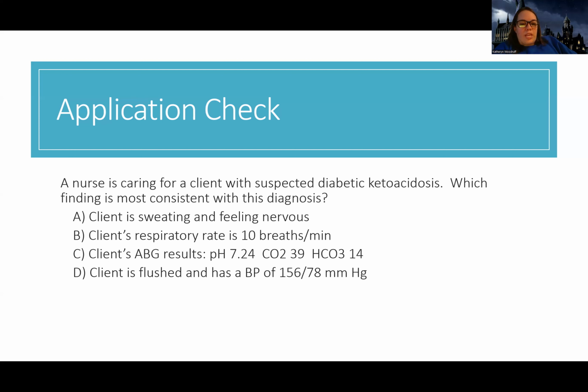Ooh, now we have an ABG. Let's work this out. We have a low pH, a normal CO2, and a low bicarbonate. I have a state of acidosis because my pH is low. Then I'm doing arrows in my head. I can't compare my pH and CO2 because my CO2 is normal. But if I compare my arrows for my pH and my HCO3, they're both going in the same direction. If you remember, respiratory opposite, metabolic is the same. So my pH and my HCO3 going in the same direction means I have metabolic acidosis.